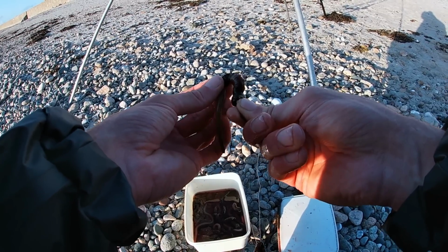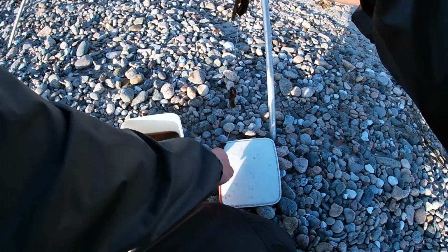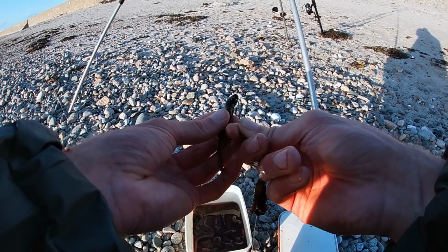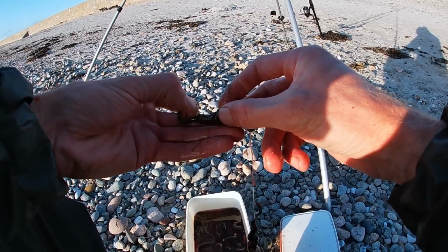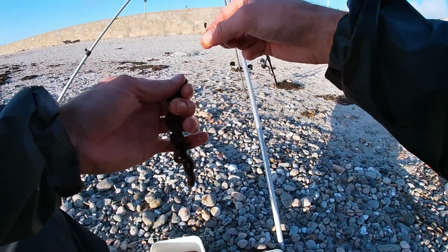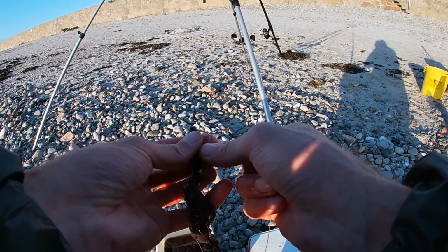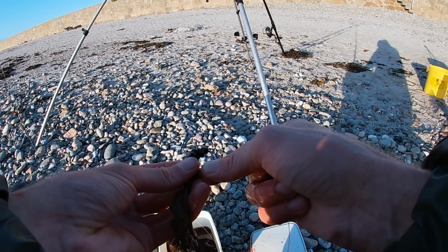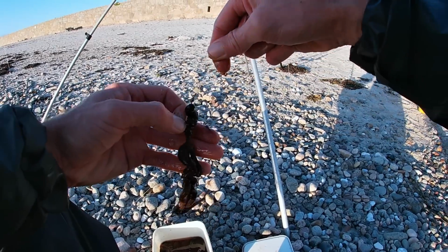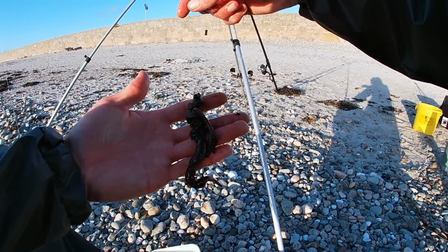They'd be great for the bass, but I'm here just on a punt really, just to see if there's going to be a Gilthead Bream lurking about. Now I'm having trouble seeing myself. I've got that sun right in the corner of my eye here. But very simple rigs, simple bait. Pull that down, and that's our bait ready to go out.